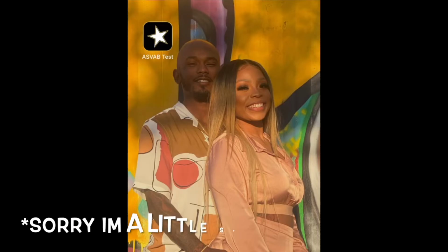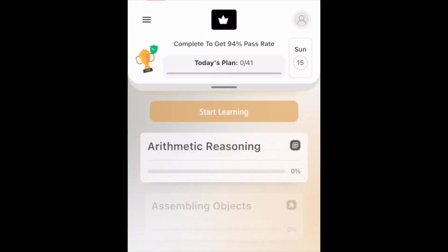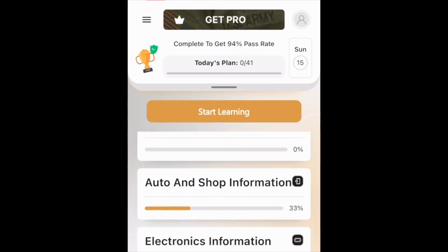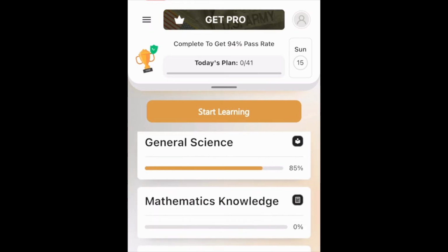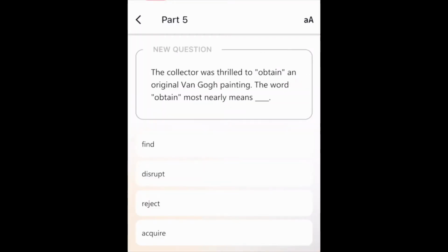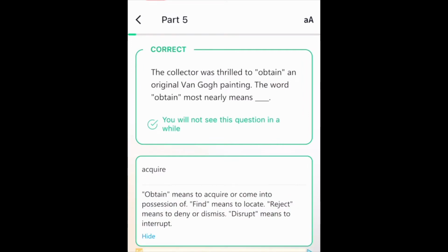So the ASVAB test app looks like this, and you click on it, and then it'll bring you to the 9 subjects that you will be tested on. And as you can see, you have all of them listed here, and you can go to any one of them, which I'm going to go ahead and choose word knowledge just as an example. And it gives you the context clues, word knowledge question, and obtain most nearly means acquire. And it actually gives you an option to look at the explanation, so that way you can also study it.